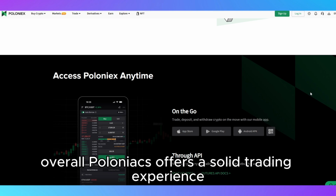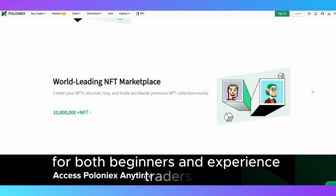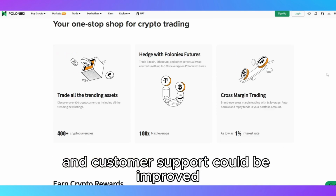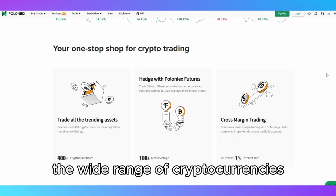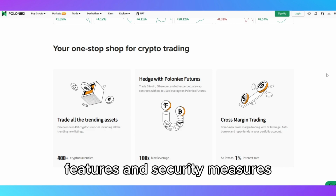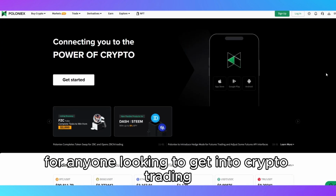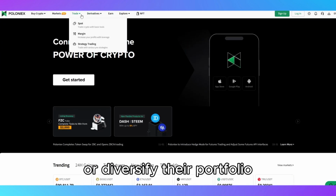Overall, Poloniex offers a solid trading experience for both beginners and experienced traders. While the fee structure and customer support could be improved, the wide range of cryptocurrencies, features, and security measures make it a worthwhile exchange to consider for anyone looking to get into crypto trading or diversify their portfolio.